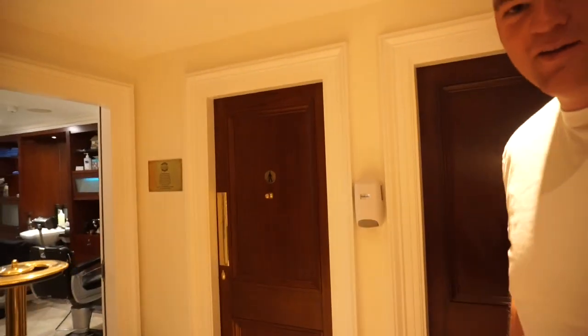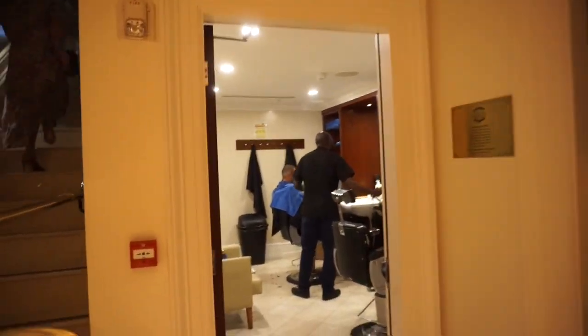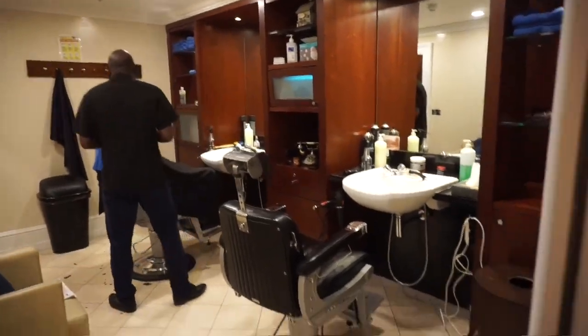So we're downstairs. The bathrooms are actually really nice down here, not gonna lie. They're pretty cute. But check this out. In the bottom of the hotel, they got a barber. Isn't that pretty cool? This place is pretty nifty.